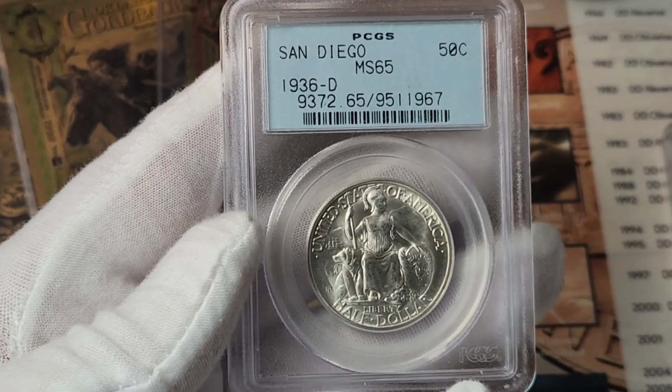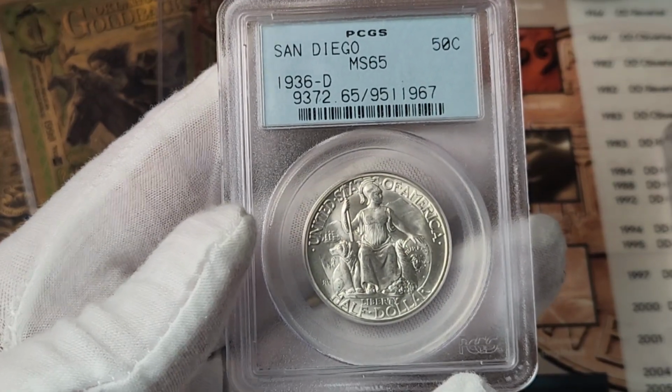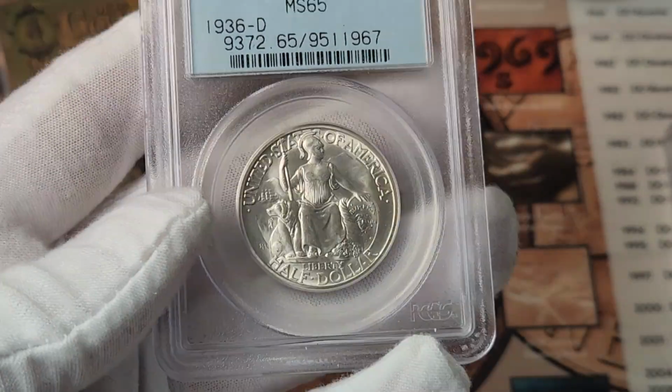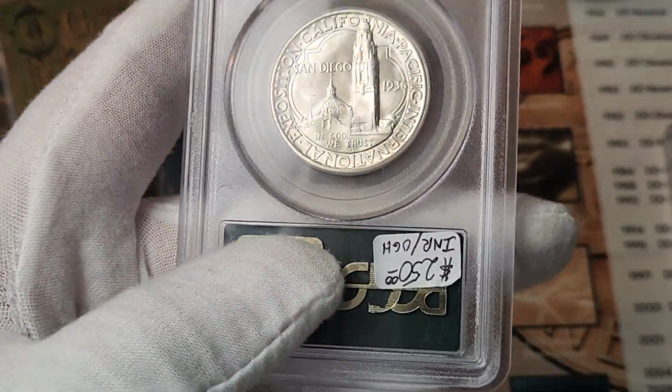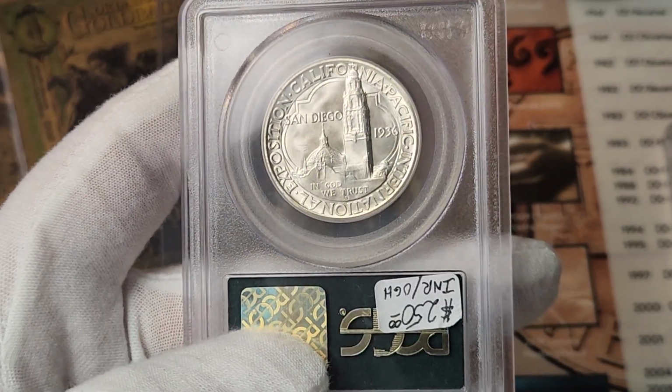But here's one I picked up yesterday. This is your San Diego 1936 Denver. You can see this is a gem coin, and this is just dripping with luster. It's a beautiful gem coin. So you had about 180,000 of these. You can see what I paid for it. I actually paid a little less than that for it.